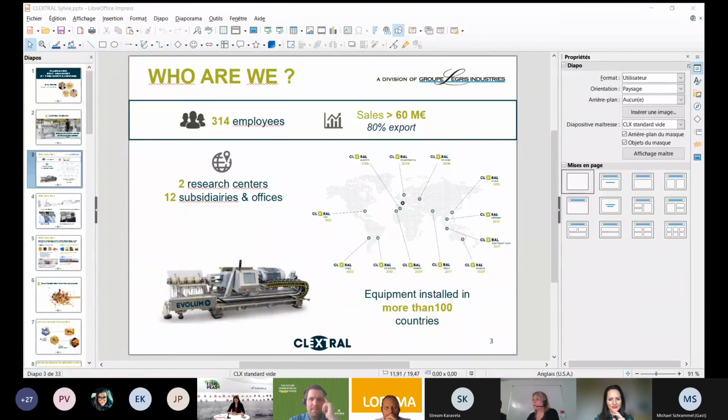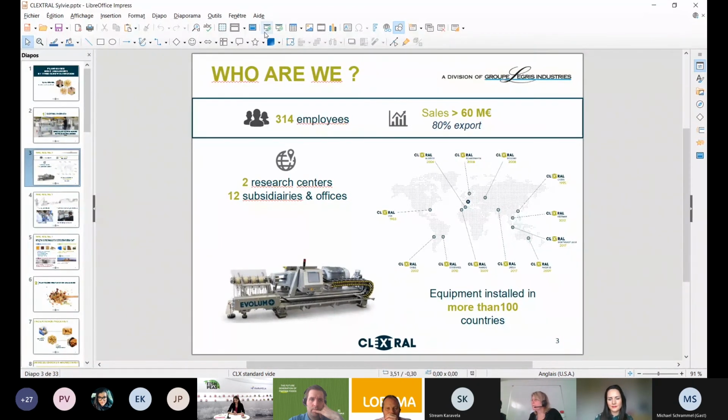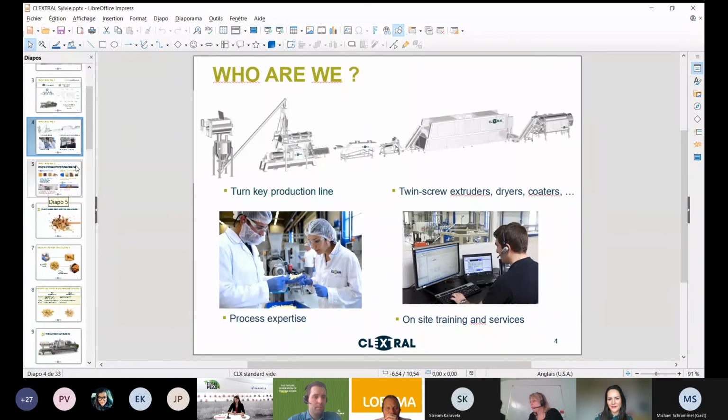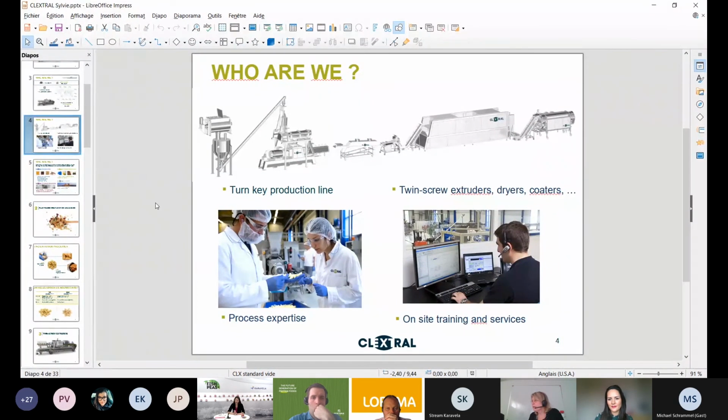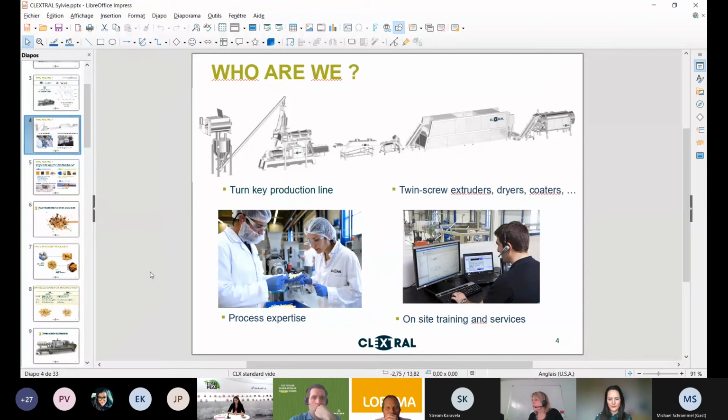So Clextral is a French company. We are based 1 hour from Lyon. We are more than 300 people, and our sales are over 60 million euros, including 80% at export. We have two research centers, one here in France and another in the US. We have 12 subsidiaries and offices in the world, as you can see on the map, and equipment installed in more than 100 countries. Our main activity is the supply of turnkey production lines, including in the heart of the process the twin screw extruder. We also supply peripheral equipment like dryers or cutters to get a complete line. Another important activity is services: process expertise, on-site training and services like maintenance.